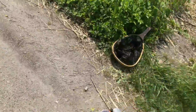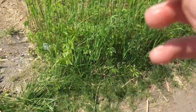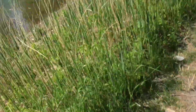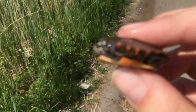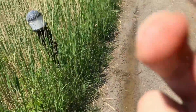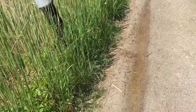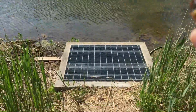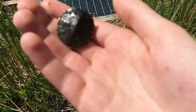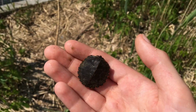Yeah. Okay guys, I was looking around and I found this guy. Here, let me know. I don't know if you can see him very well, but it's a baby Midland painted turtle. Appears to be a male. He had a little guy next to him that I tried to get, but I guess I couldn't get them both. But yeah, he looks pretty cool.